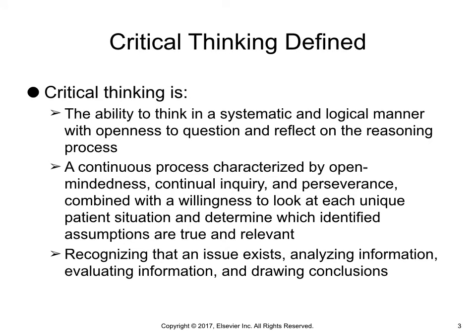Critical thinking defined. Critical thinking is the ability to think in a systematic and logical manner, with openness to question and reflect on the reasoning process. A critical thinker considers what is important in each clinical situation, imagines and explores alternatives, considers ethical principles, and makes informed decisions about the care of patients. Critical thinking is a way of thinking about a situation that always asks, why? What am I missing? What do I really know about this patient's situation? And what are my options?